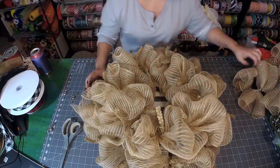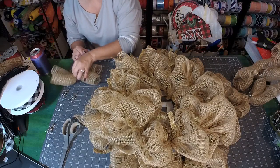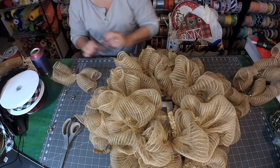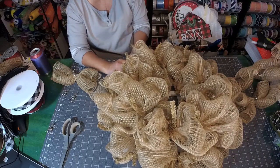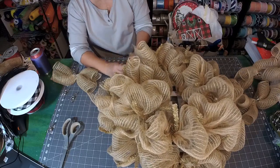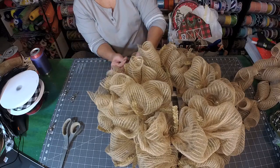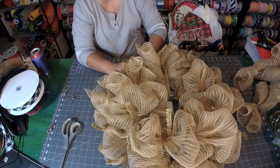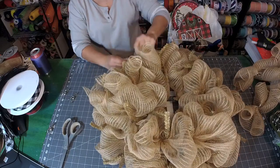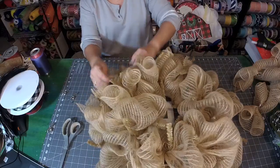Going through some of my stash, trying to figure out what to make. I know, Elizabeth. And I was like, I found so many I want to make. Most of the time it's an accident. Yes, I'm using a metal frame. Yes, my important peeps are here. And they're always here.